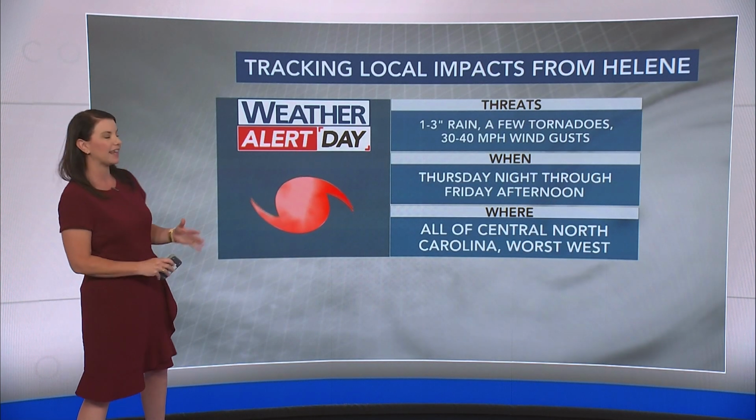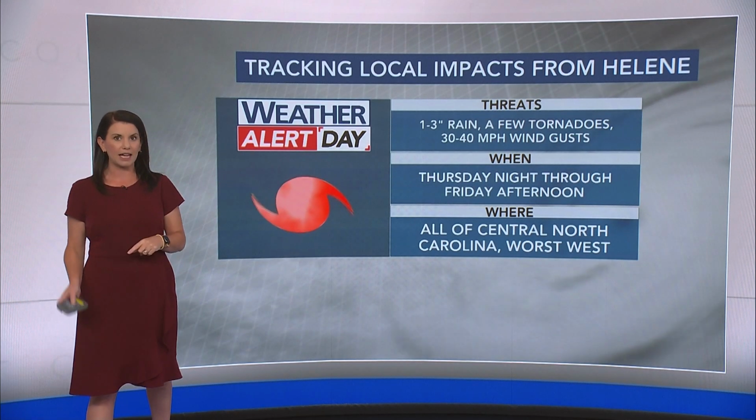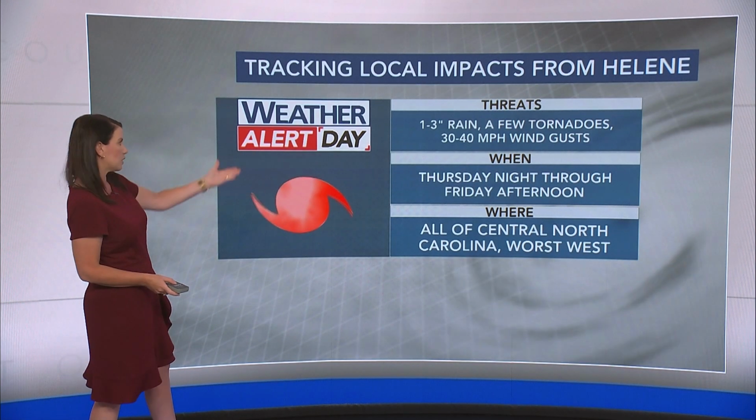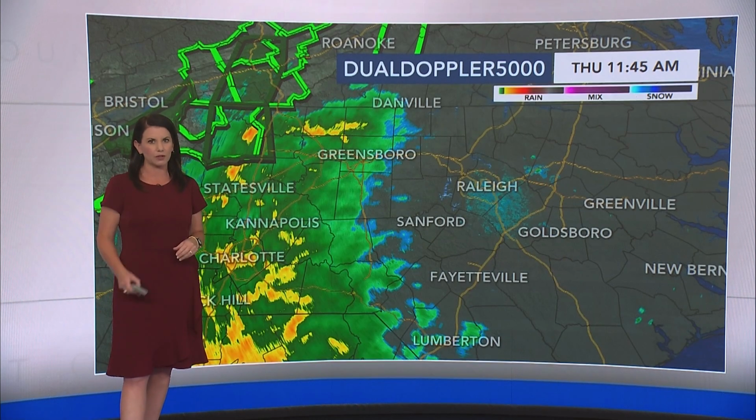Our local impacts, we could see 1 to 3 inches of rain, and that could lead to some flooding. We already have a saturated ground. Some tornadoes will be possible. 30 to 40 mile per hour wind gusts will be possible, and that could lead to some power outages. So we have a weather alert day for today, and that continues tomorrow. It's really tonight through Friday afternoon, and it's for everyone. It does include the entire area.